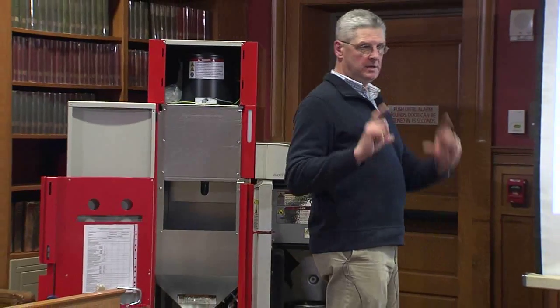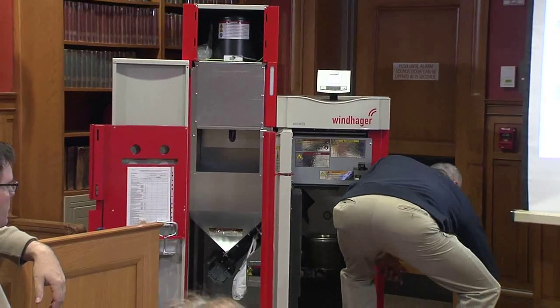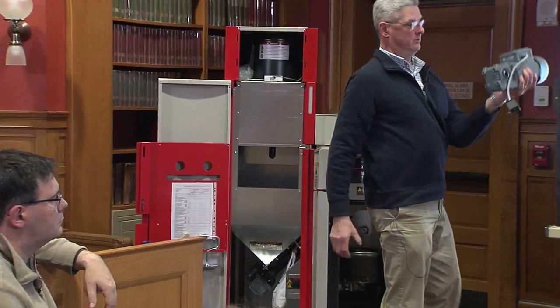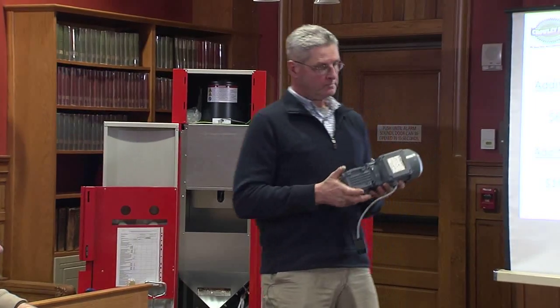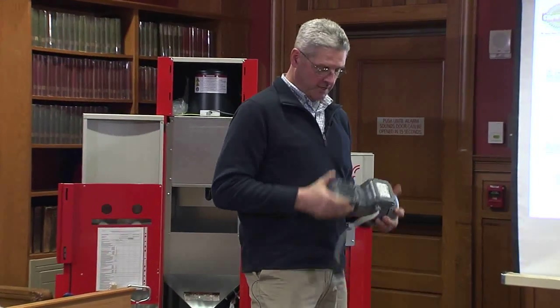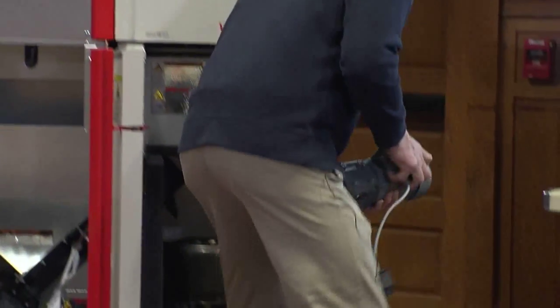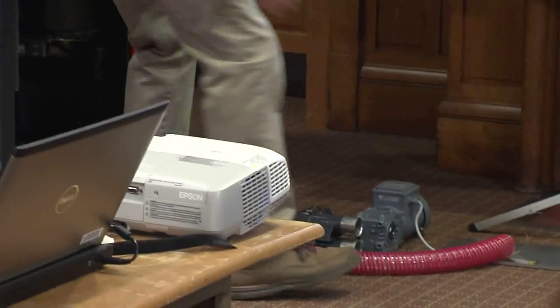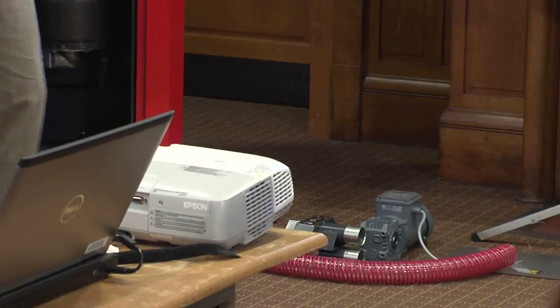You saw the igniter. That thing has a lifetime warranty. This is the auger motor. Okay, this thing is built to last. You won't have to replace it. So the Austrians, the Windhager people, have made an excellent product here. A lot of technology, very efficient. So your savings begin immediately.